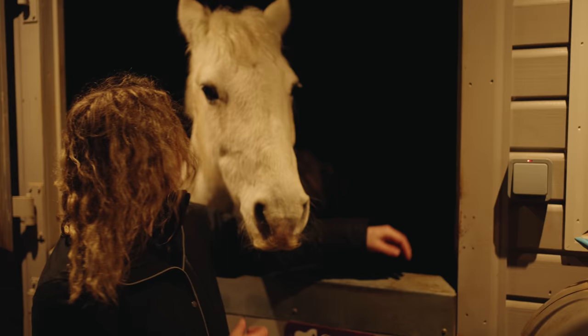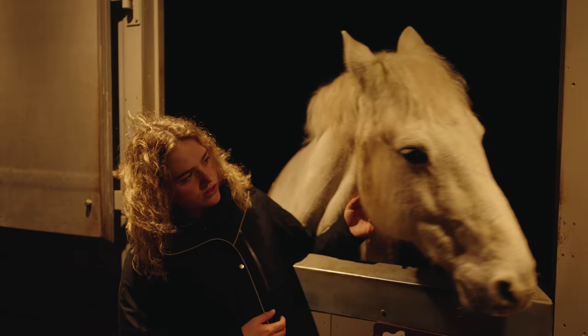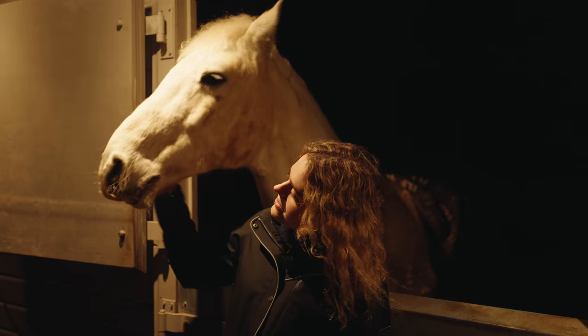Out of all of them, I think Casper's probably the one that does the worst in storms. He's like the most nervy and anxious out of all of them. Oh, you're having a scratch? All of the horses have had a bit of scratch this evening. More scratchy scratchies? Okay. See you, Caspie. Good night.